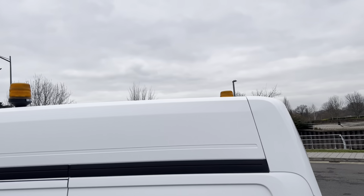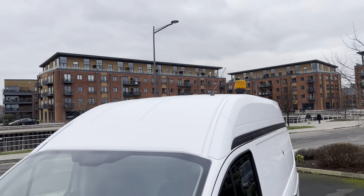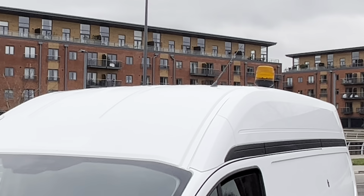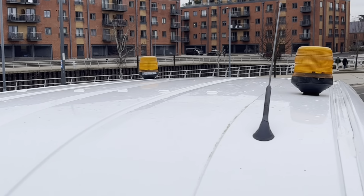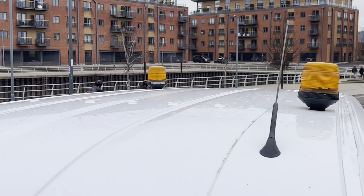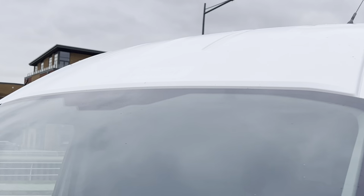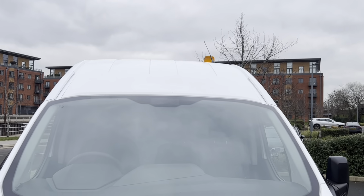So I haven't been all the way up onto the top of the roof, but as you may well have noticed, you have two of the old orange flashing lights. I think there may well be a roof vent up there as well. Oh, look at that, standing on the spare wheel. No, there is no roof vent, it's just the two lights. As you can see, all looking pretty good up there on the roof. Nose cone on the van, on the roof, a cone I should say, that's all looking good.